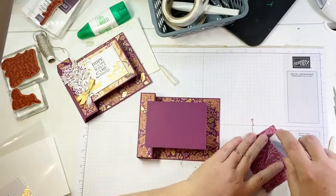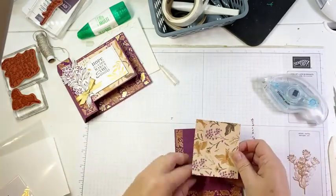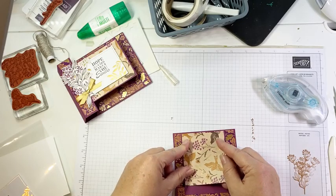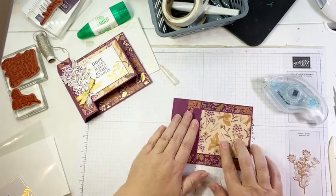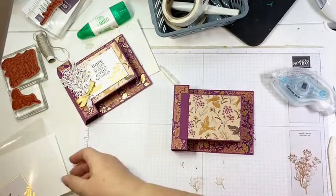Okay, so we're going to add a little adhesive to this. And again, with it squished flat, we are going to center that on our piece. So we have equal borders on 3 sides. We're not going to worry about this piece. Okay, so far so good.